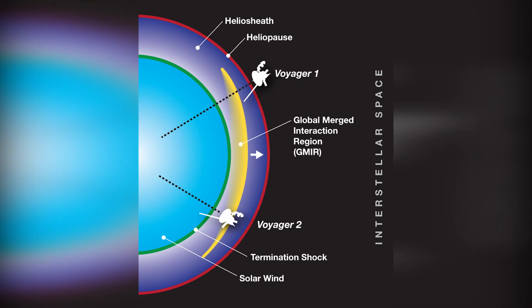The record also includes various sounds of nature on Earth, the sounds of animals, wind, and waves.